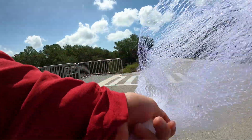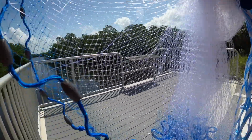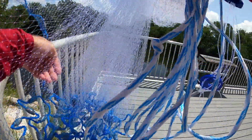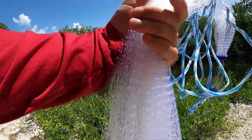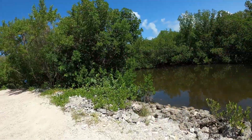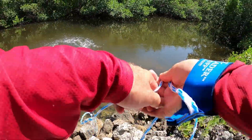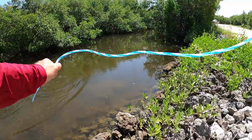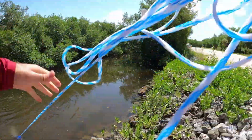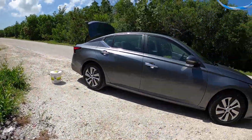All right, guys. We need some live mullet. I think that's the only way that we're going to be super, super duper successful here. Guys, I think I just found the bait mother load right here. Let's see if they're still here. They were just like 2 seconds ago. They scattered, man. I may have got a couple. I did. I got a couple. I got a few. That's a start. I got some good ones.